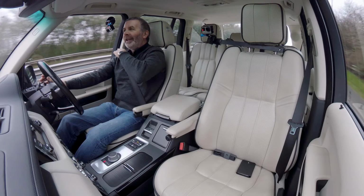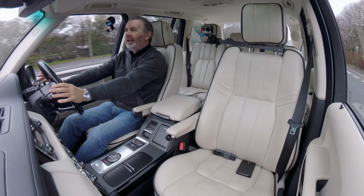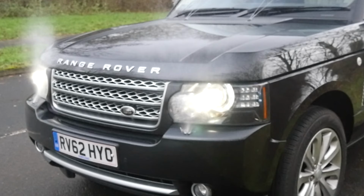But the air suspension, it doesn't matter what the terrain's like, it just smooths it out. And honestly, when I'm in a Range Rover, I feel sorry for everybody else in other cars. They're just brilliant. Xenon headlights, high pressure headlamp wash.